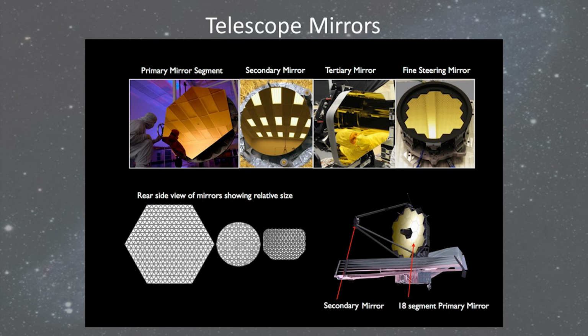Here's some of the other optics that are in there. This is what one of the mirror segments is, but here's the secondary mirror. You can see it's slightly curved. The third mirror, it's curved as well, and this is that flat mirror I was telling you about, the fine steering mirror. All these mirrors are made out of beryllium, and they're lightweighted. You know, most of the material has been hogged out or machined away.